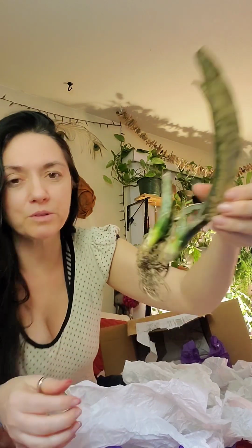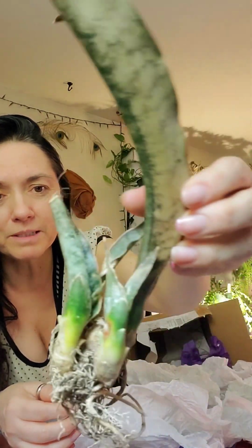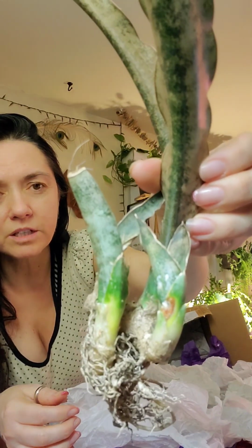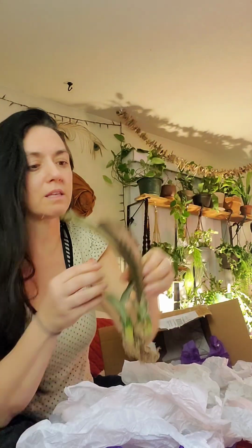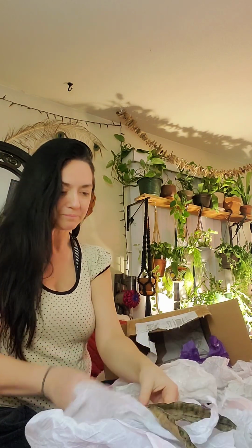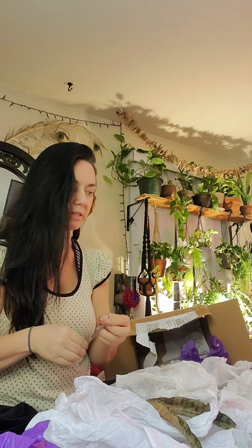What's really nice about this one, the reason why I picked it, is it's got three babies on here that I'll let continue to grow, but eventually I can take them off. I have not started filming where I'm planting my plants yet. I've just been doing the unboxings.